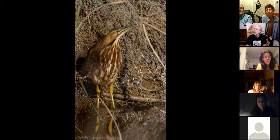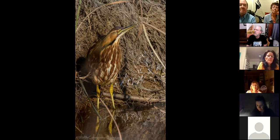American bittern. It took me years and years and years to get this photograph. I don't know why, because I hardly ever see American bitterns, and if I do, they're hiding somewhere and they just take off by the time I get to them and point my camera at them. Next slide. Black-necked stilts.